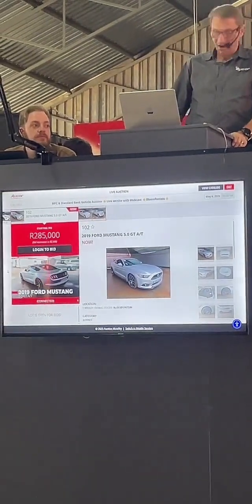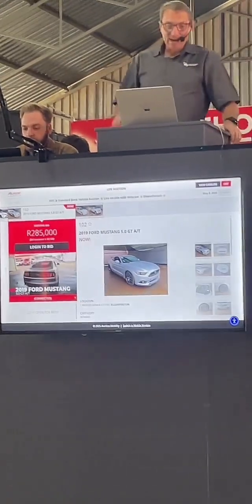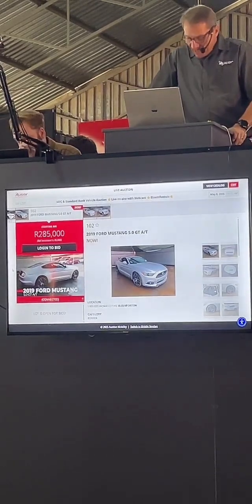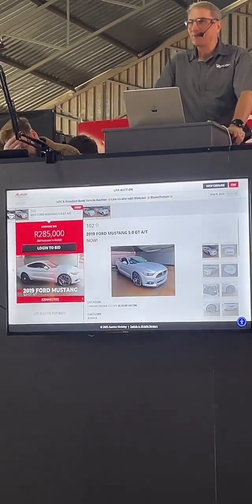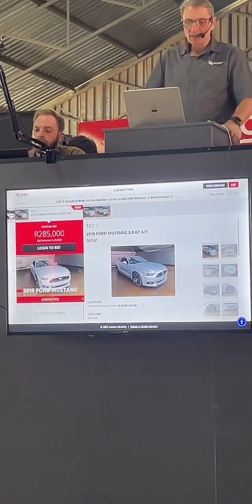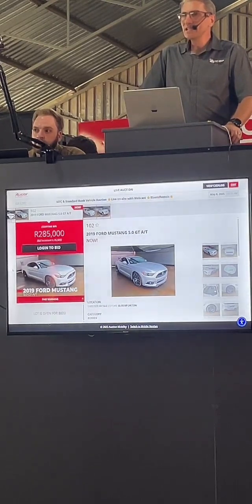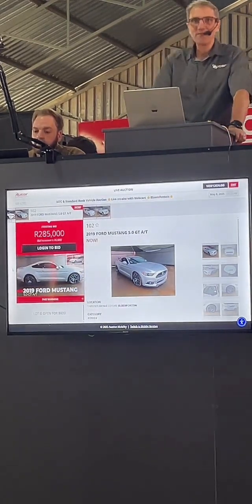Six years old, 40,000 kilometers on the car. They need to go up in 5,000 units. It is a 2019 Ford Mustang 5-liter GT automatic. I would like to start the bidding at 285,000 rand, going up in 5,000 rand. Trade at 515, retailing at 590. Silly, crazy, stupid low mileage. Looking for 285, anybody in the office?